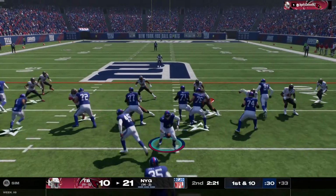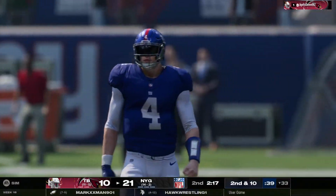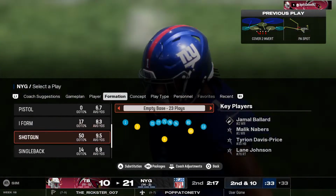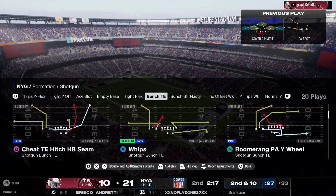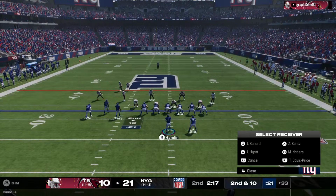Throwing now off play action. To the ground it goes. That's incomplete. Malik Neighbors, the one he was throwing for. So it'll be second down. You hear defensive coaches preach this all the time about not giving up the big play. Keep everything in front of you. They're going to need to stay vigilant because he's definitely a receiver who can take the lid off of a defense.